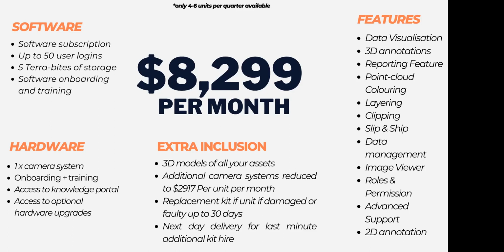The other inclusions that are a part of this package is that for every asset that you guys own or are inspecting, the 3D model that we've collected from a helicopter is included. So there's no additional cost to create the 3D, no additional cost through processing or capturing the data to create that 3D model of the building. So that's all part of the package. Any replacement kits, all that service-based side of things from our standpoint is all part of the package. Next day delivery and everything like that.